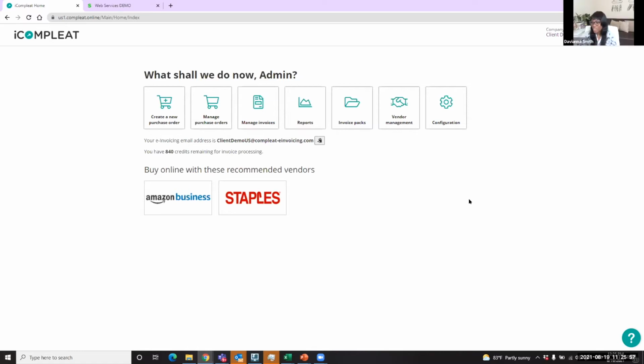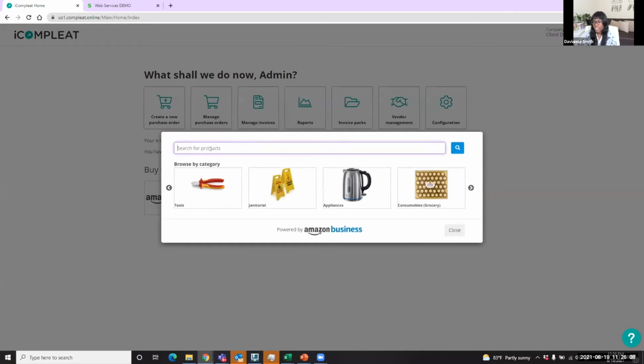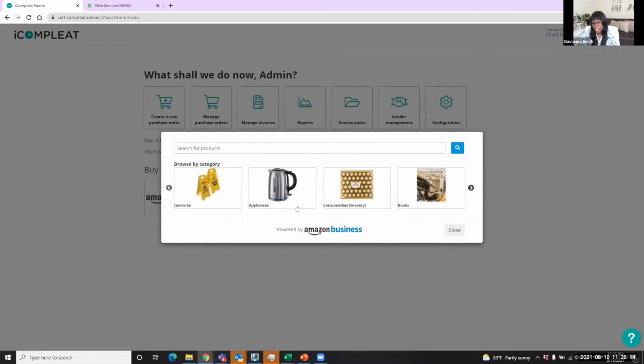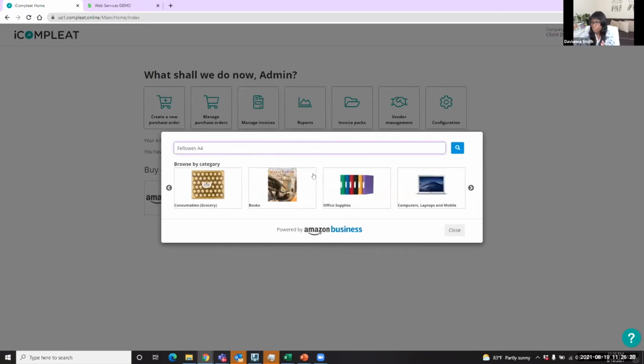Keep the questions coming. So as we begin to create our purchase for Amazon, the user will come in, they will select their designated e-commerce site that they would like to use. And in this case for Amazon, it brings up an actual shopping cart or a catalog view immediately for the user. They can also type in the item that they're looking to purchase. So in this case, I want to purchase binding covers.